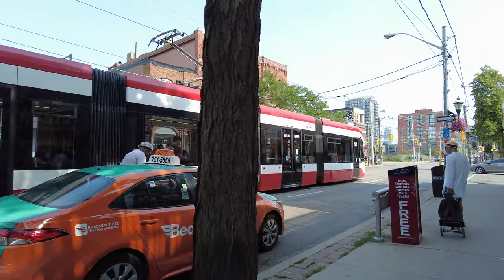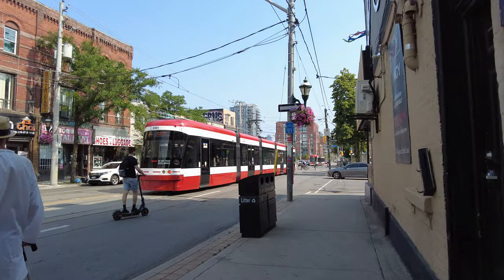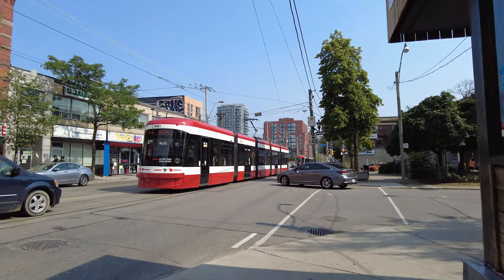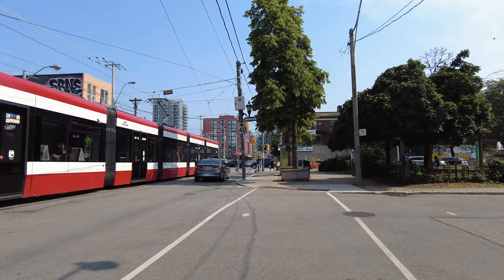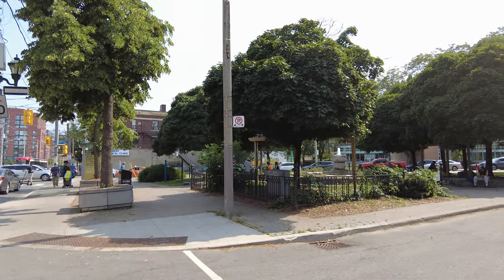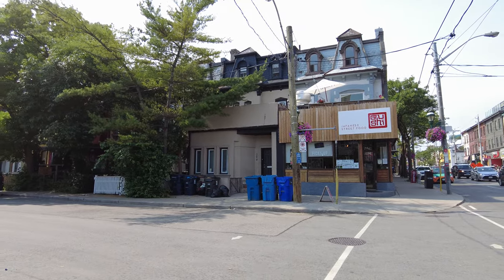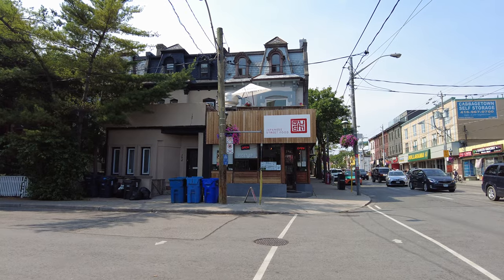A 506 Carlton streetcar, so that'll be turning left at Gerrard here. I'll be heading all the way to Main Street Station. Here is Gerrard Street, and that's Anniversary Park. I've been curious to try this Japanese street food place. I just haven't been hungry and in the area at the same time.